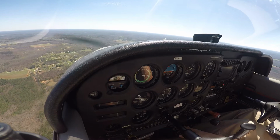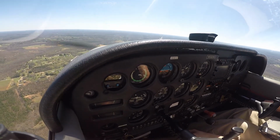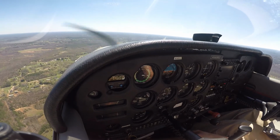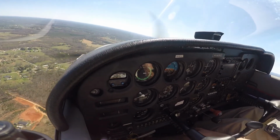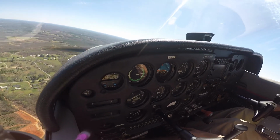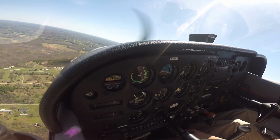Remember we talked about those right hand aircraft, the aircraft from the right has the right of way. We'll just do a touch and go and then head back to Winston. Trying to aim for this big old mud hill.